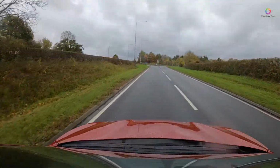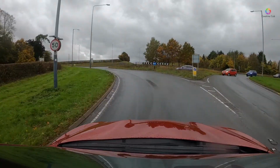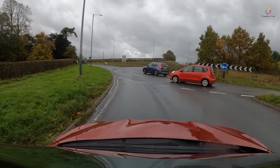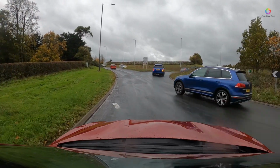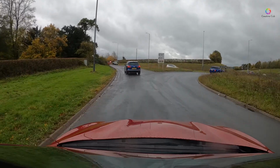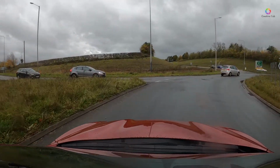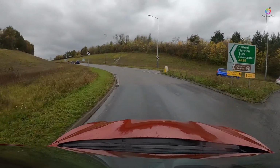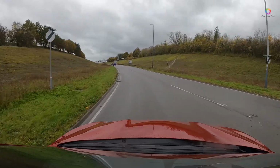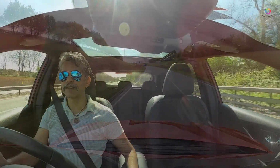But again, I'm nitpicking in terms of what I'm not liking about this car, because apart from Android Auto, which I'm missing a lot, I think all the other things are quite small, and if you're not really particular about it, then you should get away with it, no problem. But that's about it.